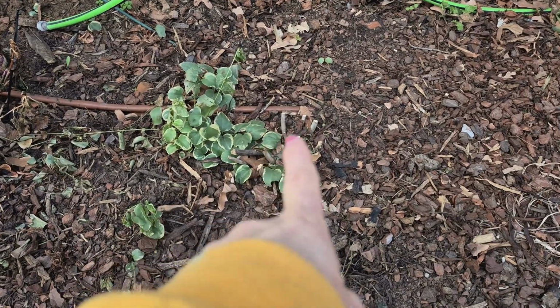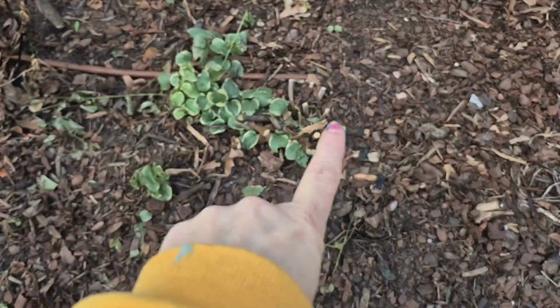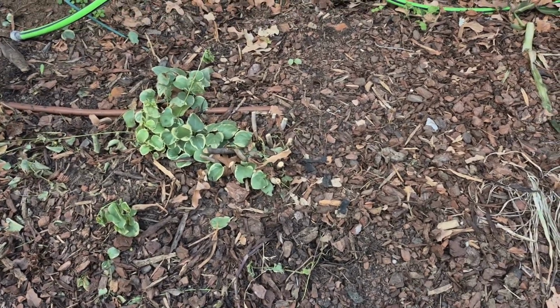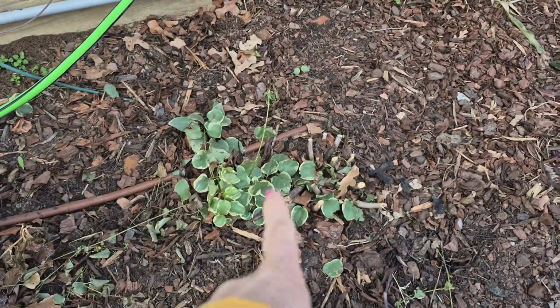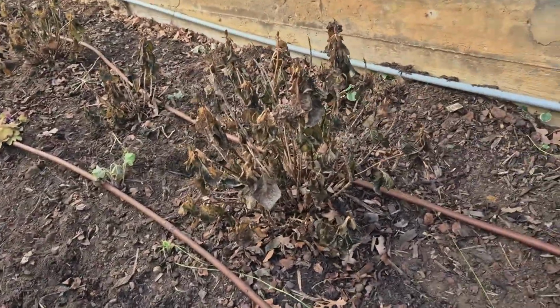Here I have a hardy hibiscus. I forget the type. It's white. And this poor little thing struggles every summer with grasshoppers so bad. So we'll see what this next summer brings. But it survives. So I've got variegated Vinca major. And then I have 6 Endless Summer hydrangeas.